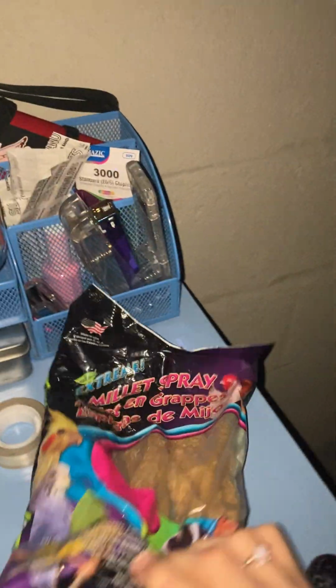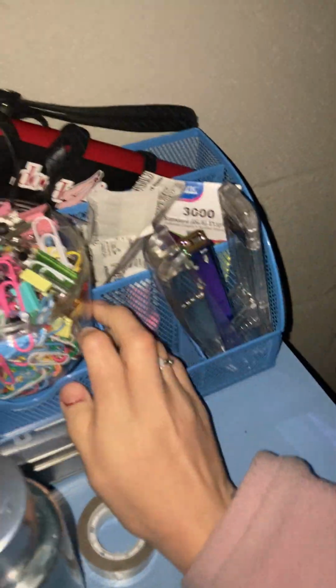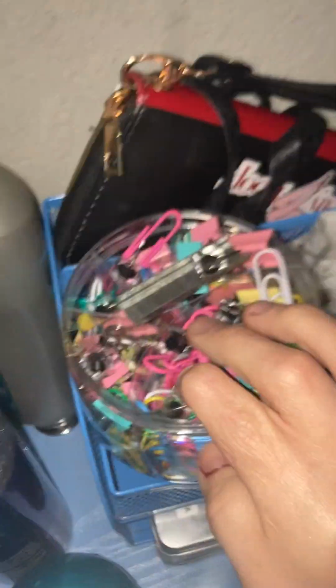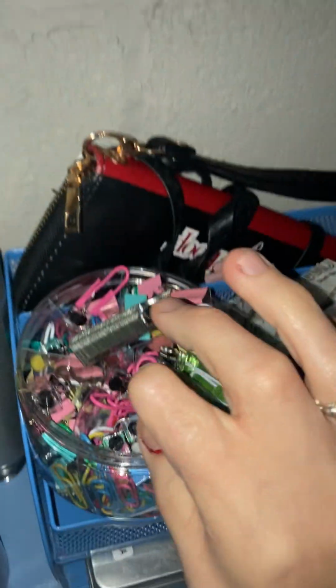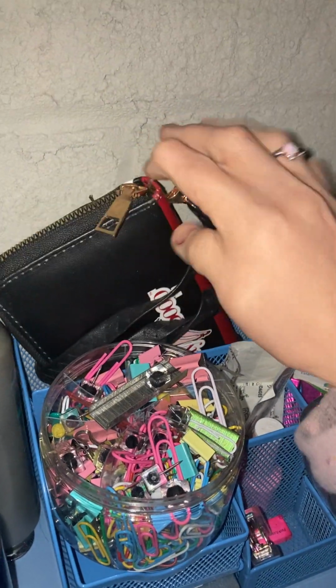So that's about it, really. Oh, some bird treats for Bonnie. A stapler. Don't want to mess with that. This is a little jar of different, oh wow, that's a thumbtack that you hang pictures with. Little wallet. Up here, some pictures.